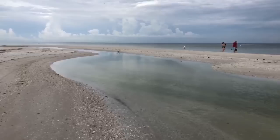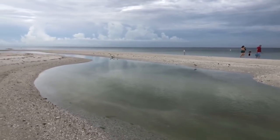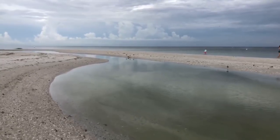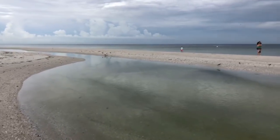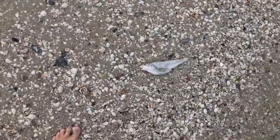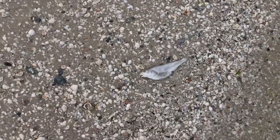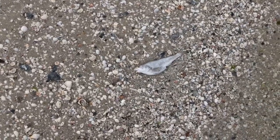We had a really intense rainstorm yesterday. There's evidence that red tide still exists. Another dead fish on the beach. Red tide is still here.